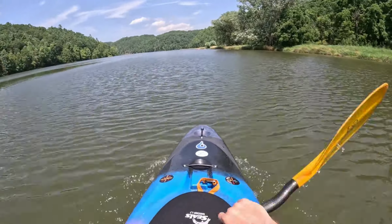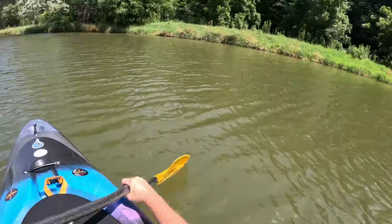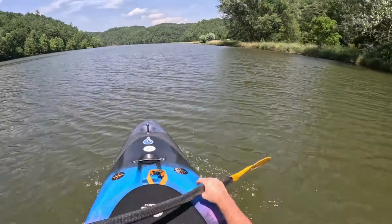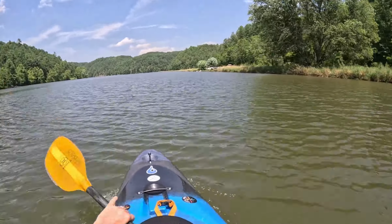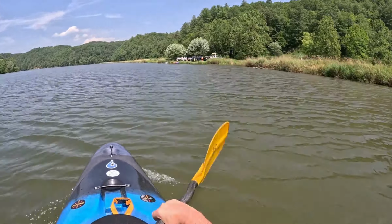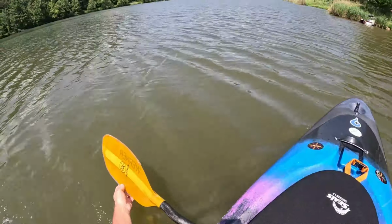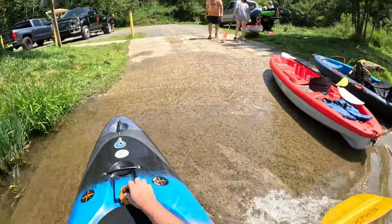I have paddled many sections of the New River, from the confluence in North Carolina all the way to parts of the gorge in West Virginia and a good bit in between, and I can tell you, it doesn't matter what section of the New River you do, it never disappoints.